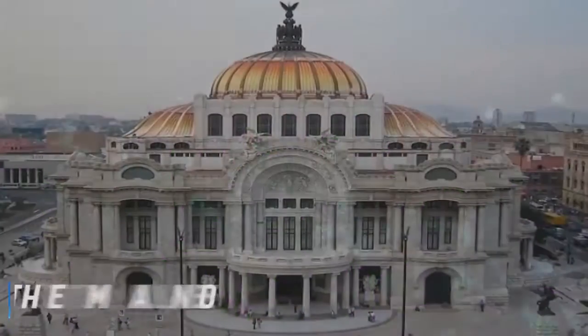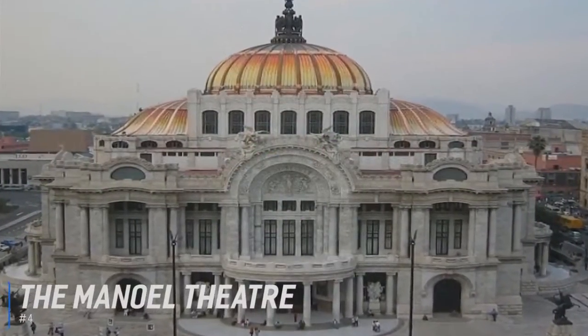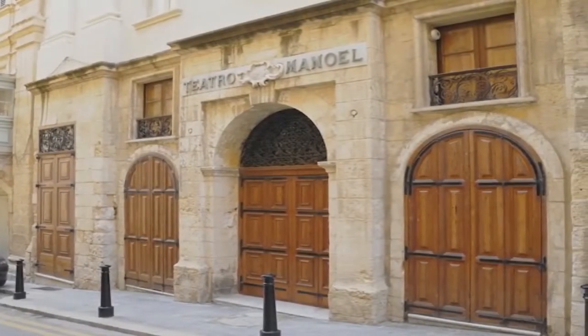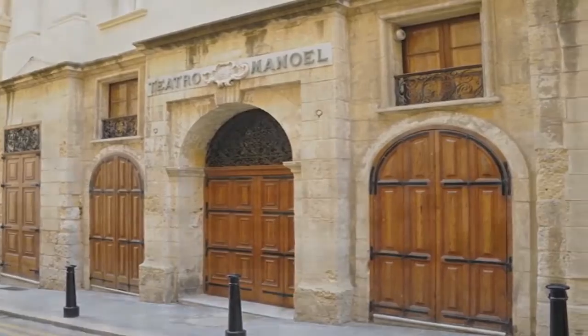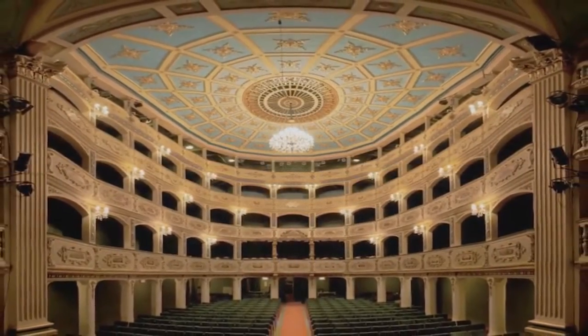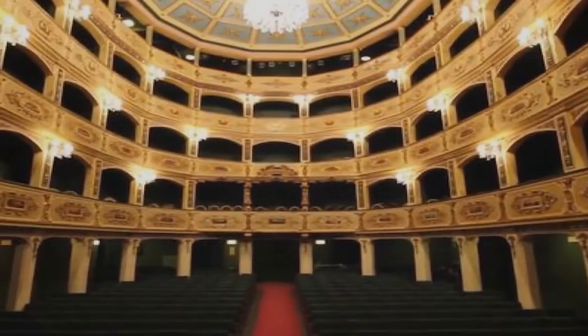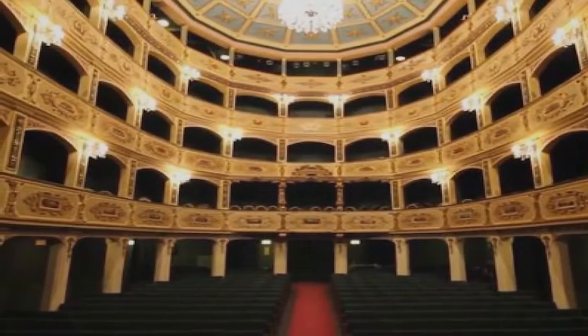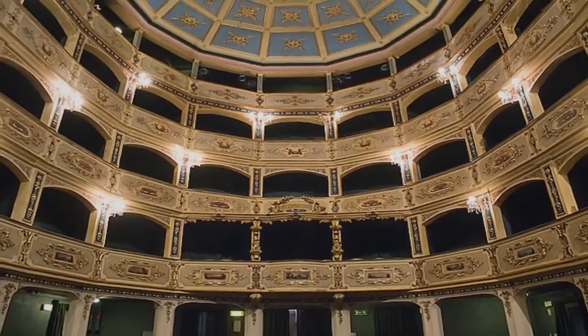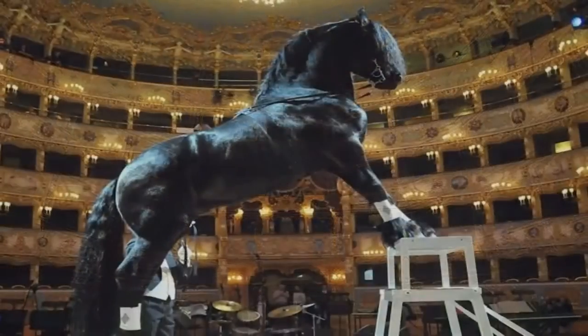At number 4 is the Manoel Theater. This theater has been in operation since 1732 and was constructed under the Grand Master of the Knights of St. John. The interior is the main attraction here, and you will find gilt decorations throughout, including in the main auditorium, which is covered in blue and gold. There are only 623 seats, which gives the theater an intimate feel, and visitors should also look out for the beautiful white marble staircase and a courtyard bar.